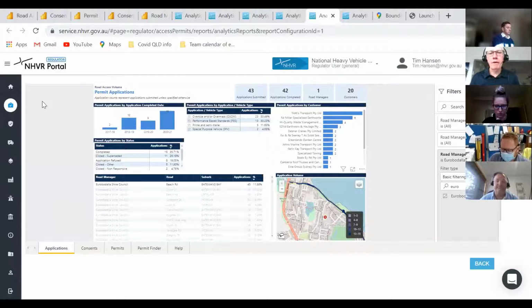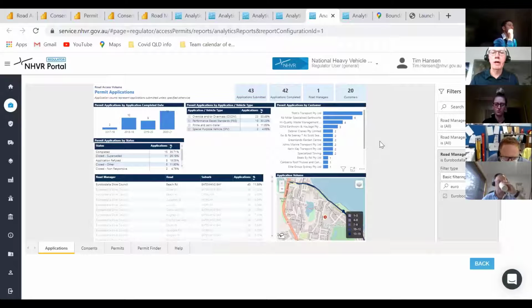Yep. Thanks for that. So with this one here, that's just got Beach Road there. What you would have noticed is that for those operators that applied, the operator that was the most frequent one before is now the second most frequent. And then the carve up of those ones for that particular road is about the same proportions as before. So you've got 53.5% for oversized and over mass, just still on 30 for performance-based standards.